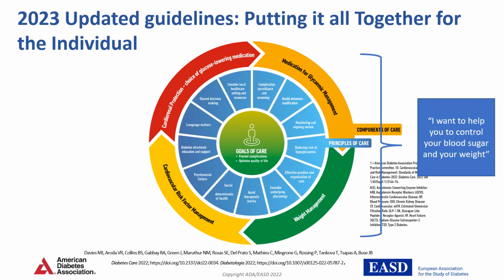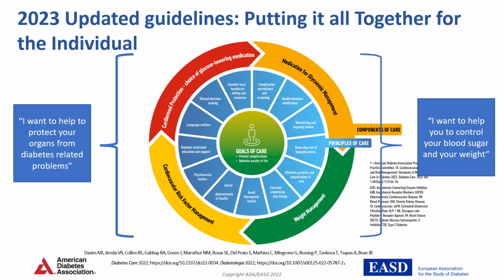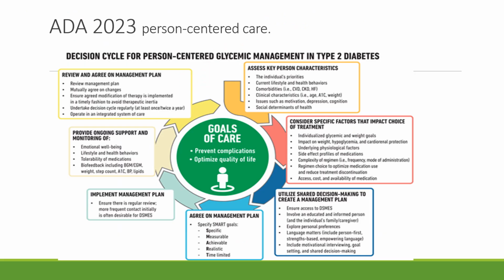If we look at the current guidelines from the American Diabetes Association and the European Association, it's basically saying that at the center is the person, to prevent complications and optimize quality of life. The outside of the wheel is the components of care, incorporating glycemic control, weight, and cardiovascular management, and then also cardiorenal protection. The way the ADA looks at the approach to care of diabetes is person-centered care, with the person in the center, preventing complications and optimizing quality of life. So we're looking at medical and social history and other factors that will impact treatment, and then we're working with the patient to make the decisions on care.